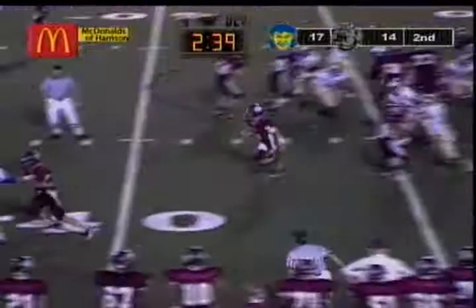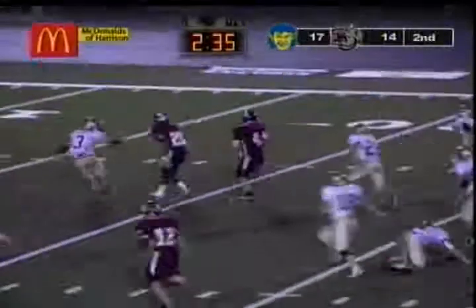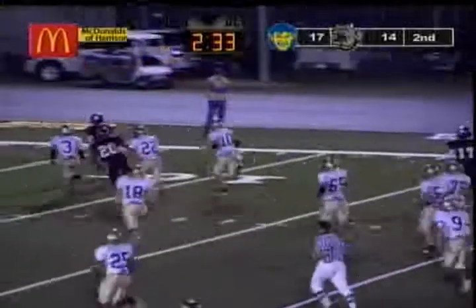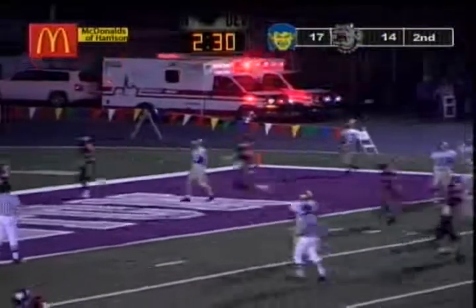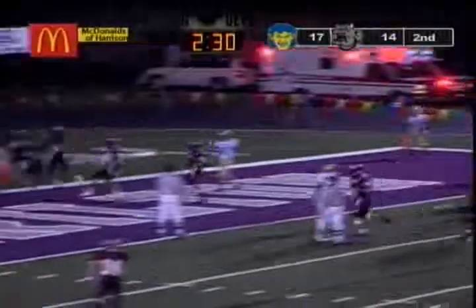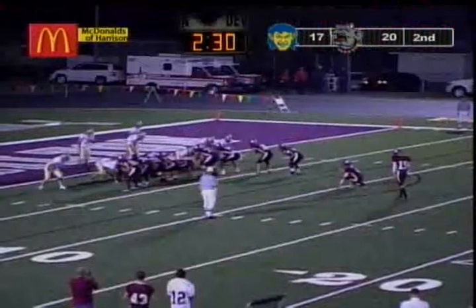Quarterback keeper, and he's going to hit a seam right here, make a cut back, miss a tackle. You never miss tackles unless you leave your feet or duck your head. And they got into our secondary, and we just got to make those plays.